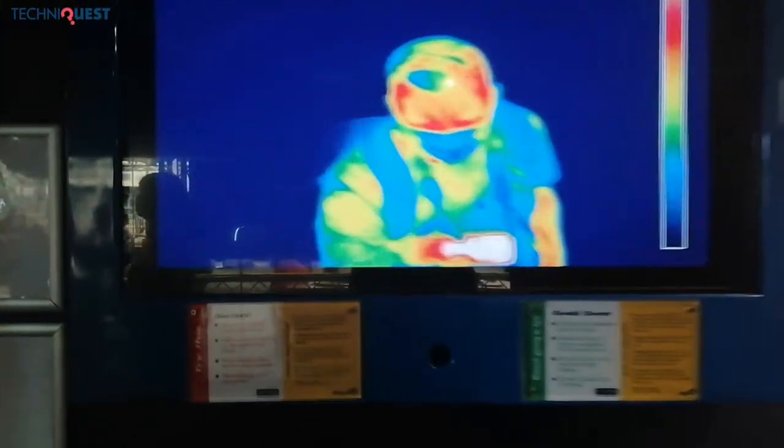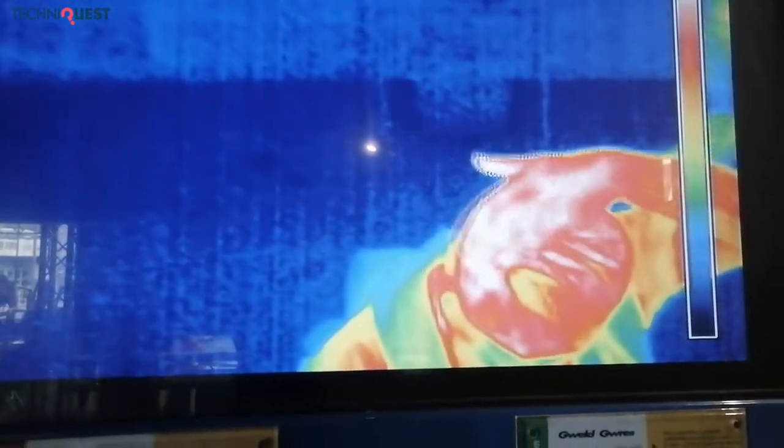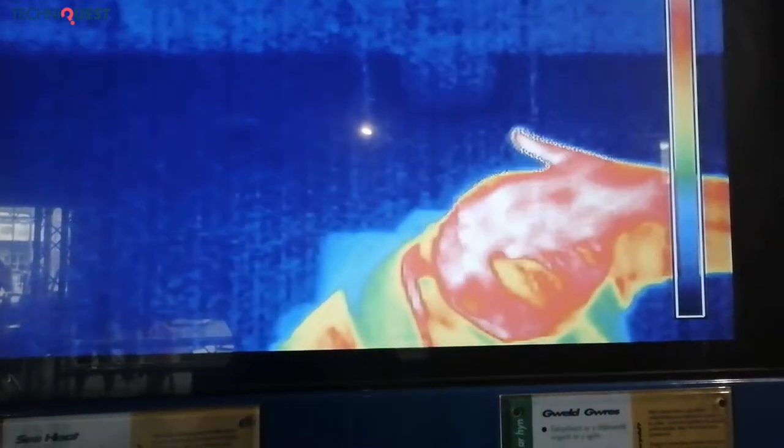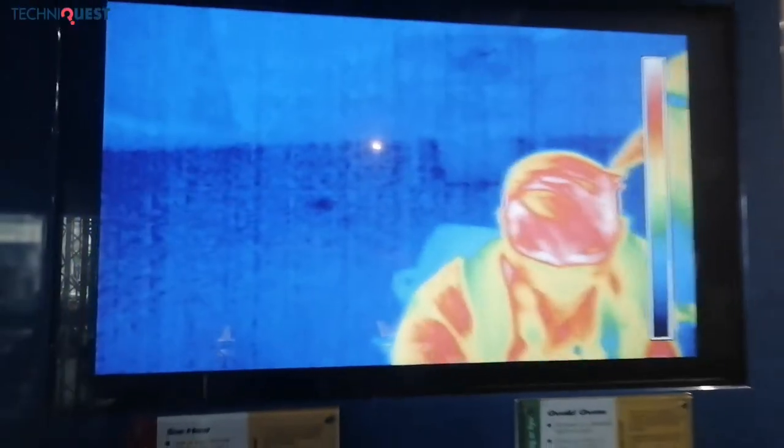Alien heat form. Pretty cool. Oh, well, the hair's quite hot. Where I'm losing my hair is not very hot, just touch it up a bit. There you go, that's better.